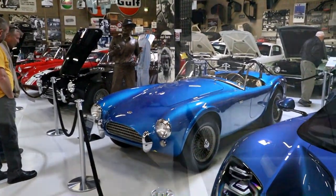There you go. Alright guys, so that was the Shelby American Museum. It's literally just a small building down in Gunbarrel. They're only open on Saturdays from, I think, 10 to 4. So you kind of have to plan to go. But as you can see, there's a lot of cool cars packed into one small building. If you haven't gone, I suggest you go. It's only $5, which is really cool.